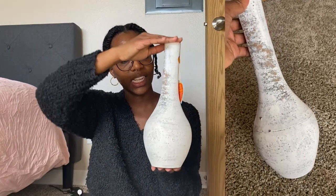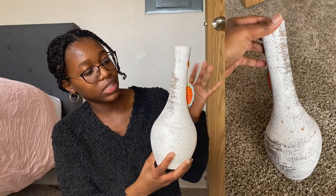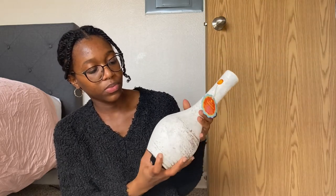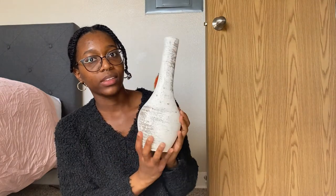I like that it's not just white. I like that it's rustic and imperfect. It just looks, I don't know, I think this looks real cool. I like this. And I know where I'm gonna put both of those items as well. Well, at least I have an idea of where I plan to put them. But yeah, those two were from Marshall's.